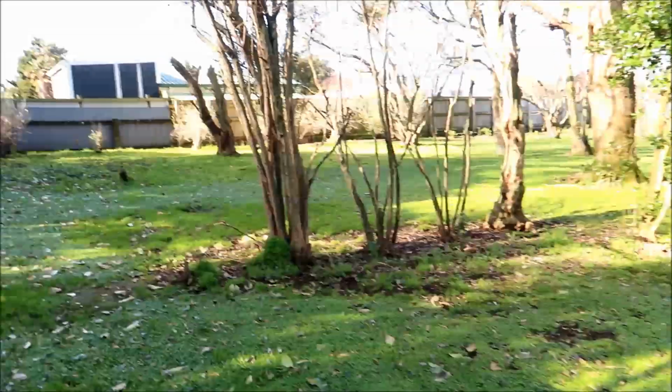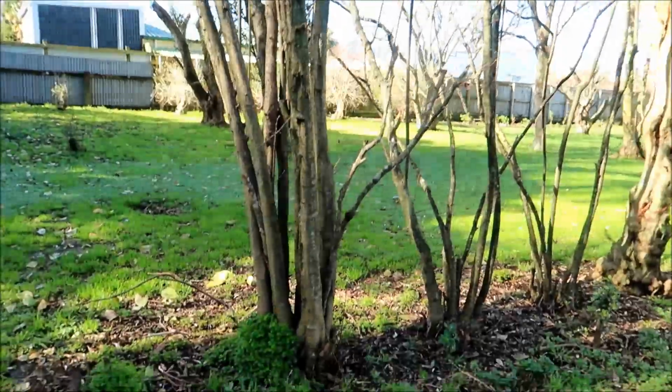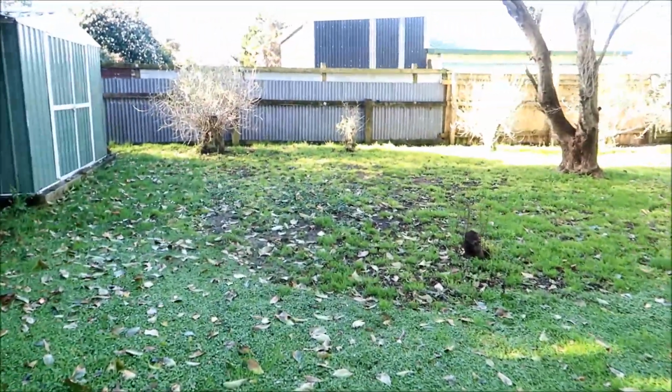Coming around, my hazelnut trees are all completely bare. They had a hard prune last year. We didn't get any hazelnuts in the autumn, but they seem happy. Hopefully we'll get some next year. Nothing much going on here.